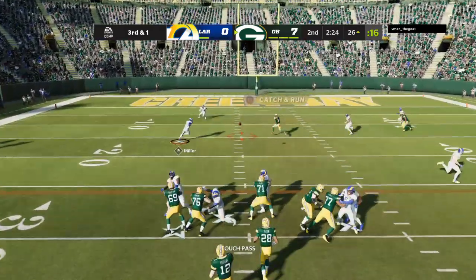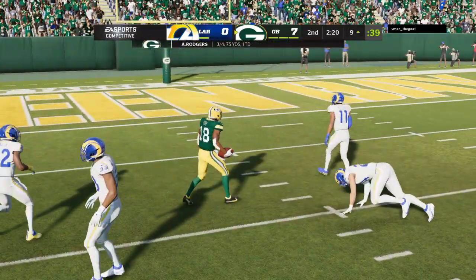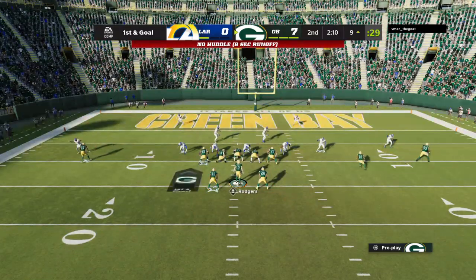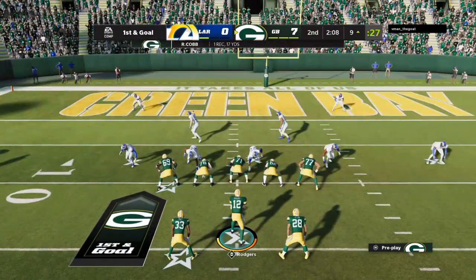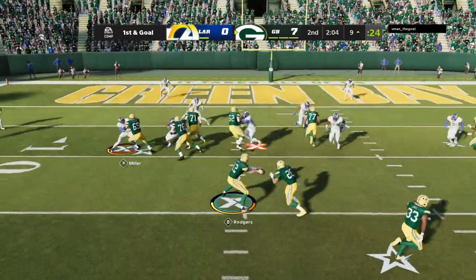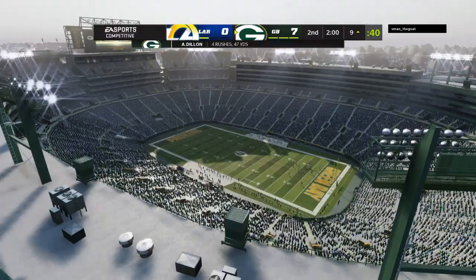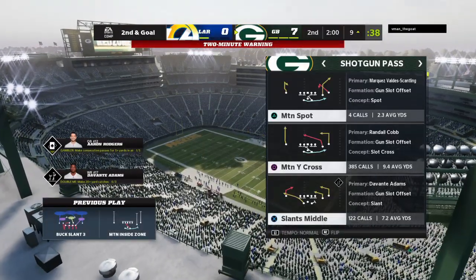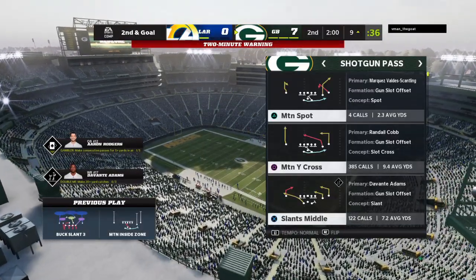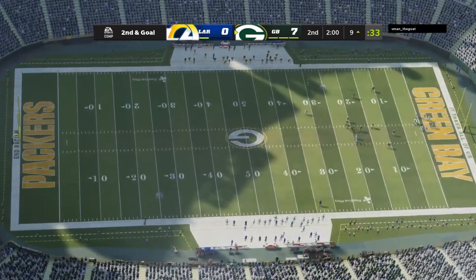Rodgers to throw on 3rd and 1. Got his man complete over the middle. That's Cobb. And he gets it inside the 10 to the 9. They'll run here with Dillon. And he will make his way back to where he started from, and that's all, as we will make our way to the 2-minute warning. They'll say no gain on the play, and it'll be 2nd and goal.